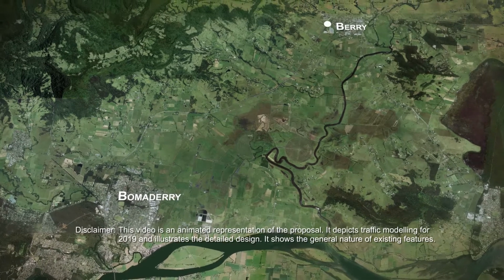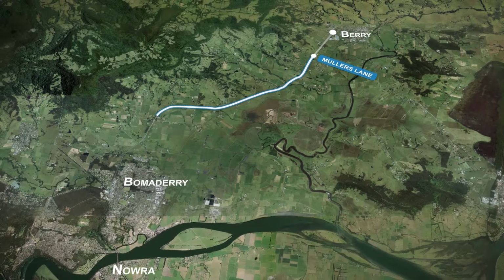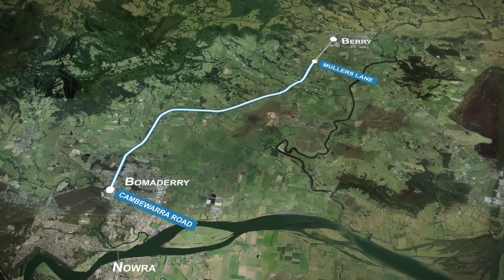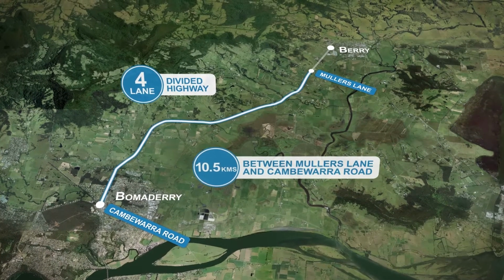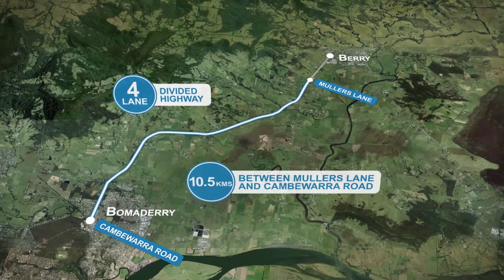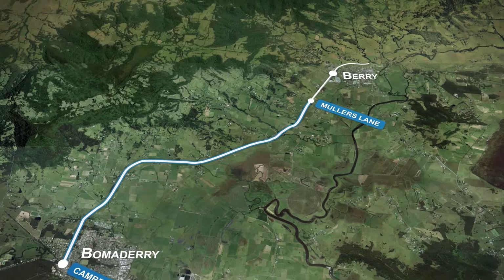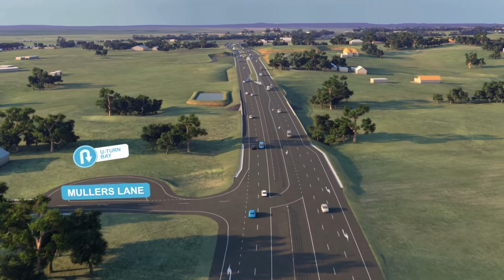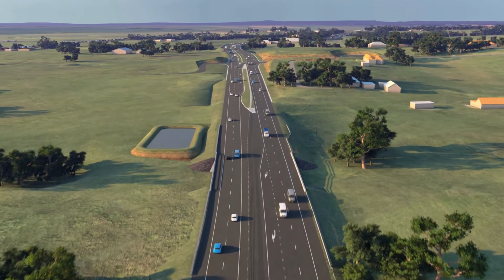This animation shows the Berry to Bomaderry Princes Highway upgrade, starting at the project's northern boundary at Mullers Lane, travelling south towards Bomaderry. The project will provide a 4-lane divided highway for a distance of 10.5 kilometres between Mullers Lane and Camberwarra Road. Immediately north of this upgrade is the Foxground and Berry bypass, which is expected to be open mid-2018, weather permitting. The traffic levels shown in this animation are indicative of the expected traffic volumes in the year 2019.